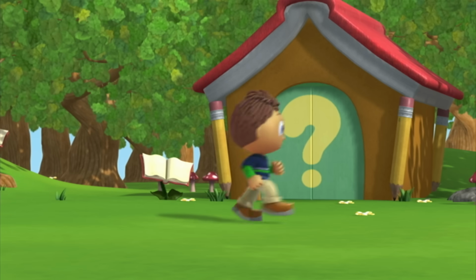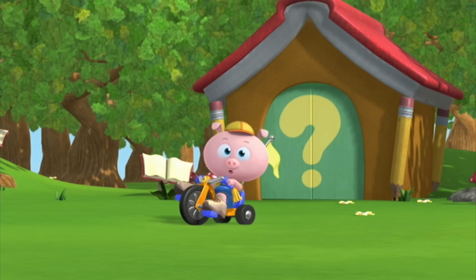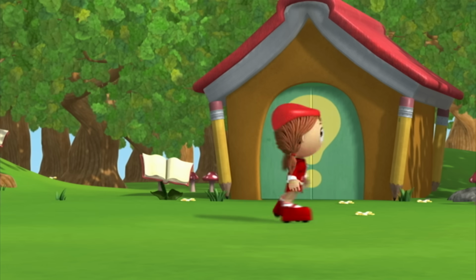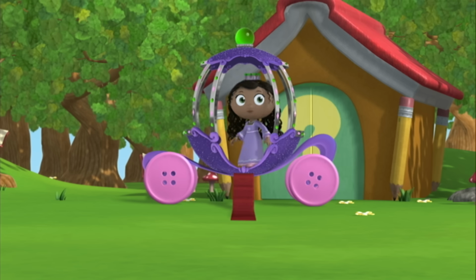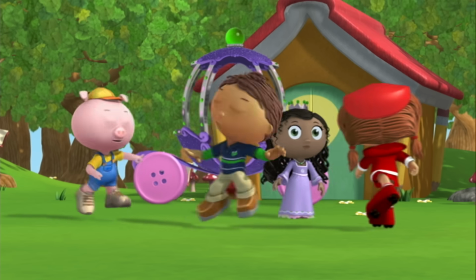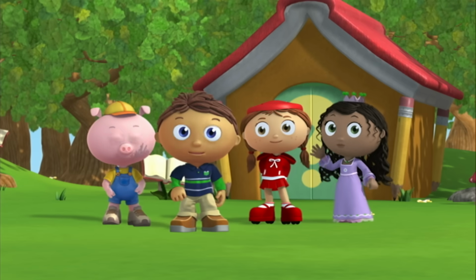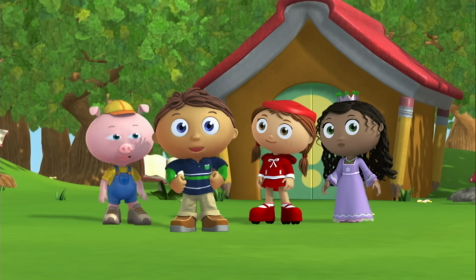Whyatt here. P is for pig. Red Riding Hood rolling in. Princess P, at your service. And you, say your name. Great, we're all here. Together, we will solve our problem. Let's go!